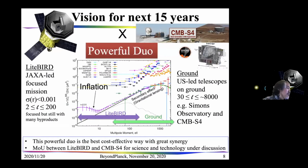So our vision for 2020 is thus to have a relatively small aperture satellite focusing on low-L measurements and large aperture ground-based telescopes as a powerful duo. And actually, I've been advocating this vision for the last 10 years, and probably I'm not the only one, but I'm very happy now that LiteBIRD is selected, Simons Observatory is funded and in preparation, and CMB-S4 is gaining momentum.